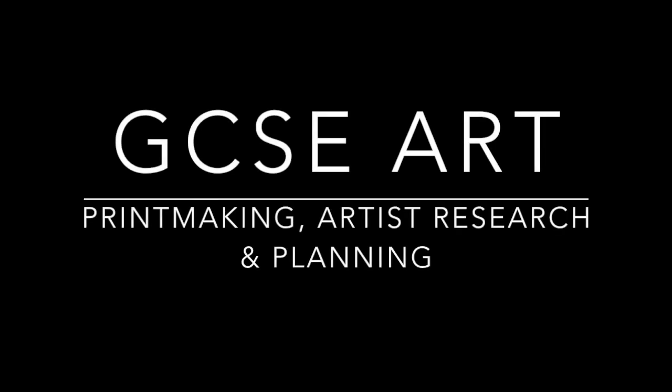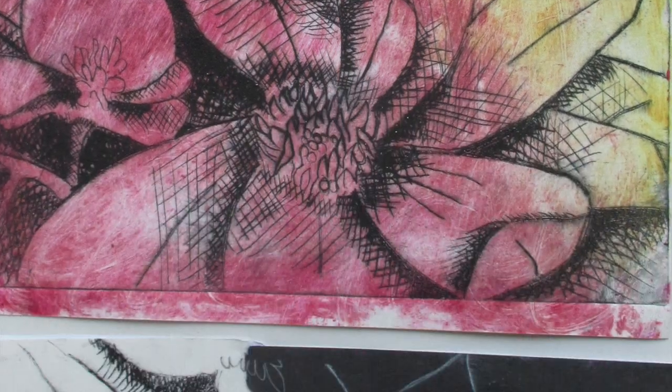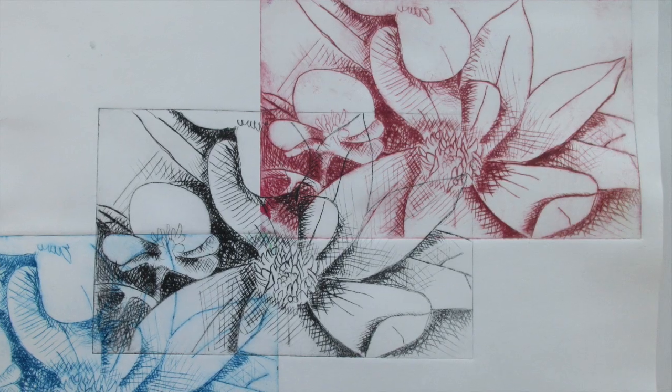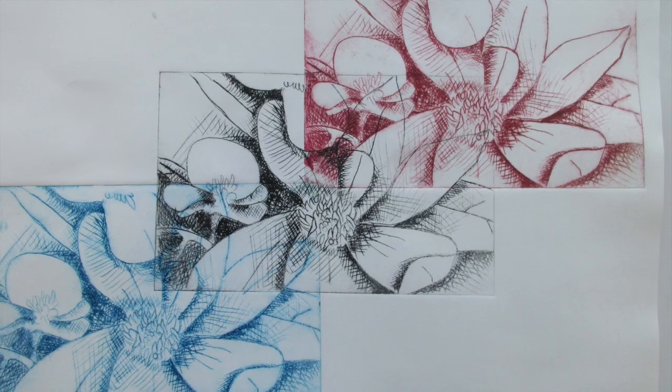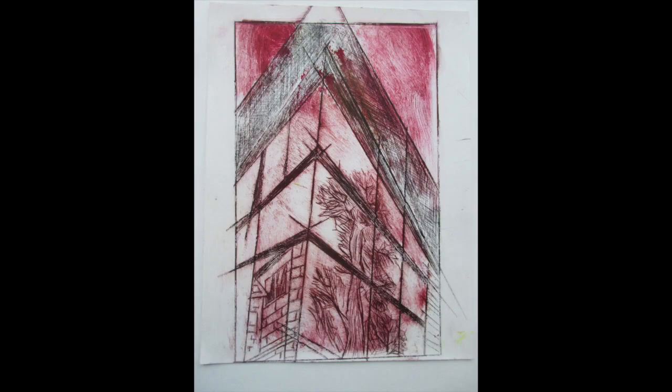mainly focusing on the primary colours, red, blue and yellow, and the secondary colours, green, purple and orange. These secondary colours are made by mixing 2 of the primary colours together. I have really enjoyed this term and cannot wait to see what will happen next.